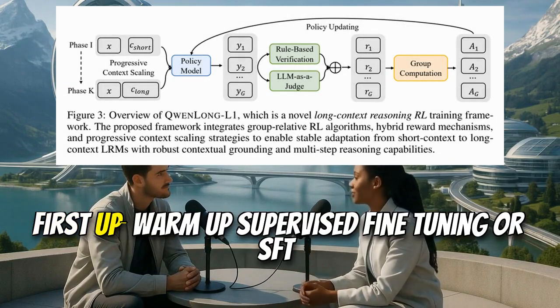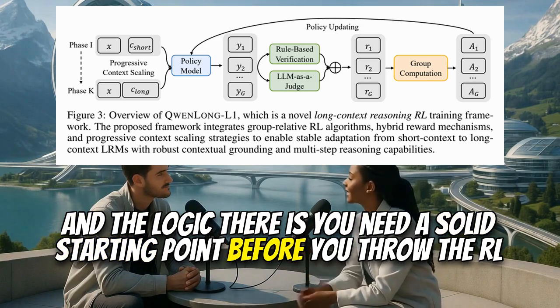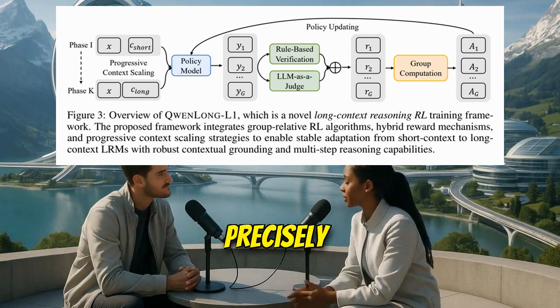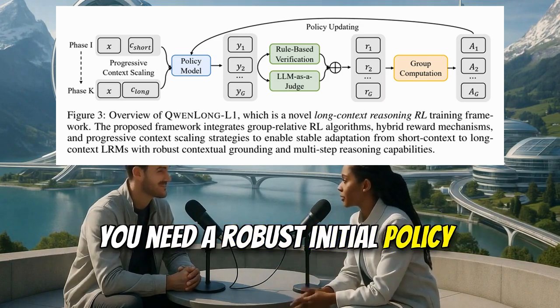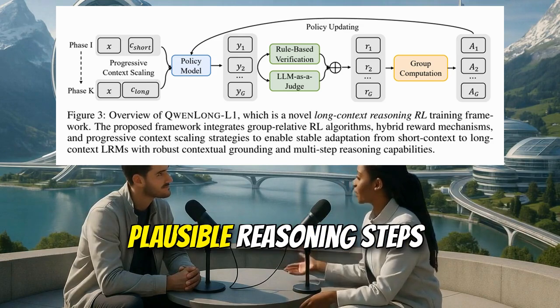First up, warm-up supervised fine-tuning, or SFT. And the logic there is you need a solid starting point before you throw the RL complexity at it. Precisely. You need a robust initial policy. Get those fundamentals down first: basic context understanding, pulling out information, generating sort of plausible reasoning steps.